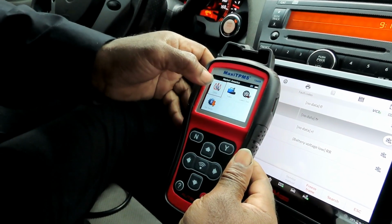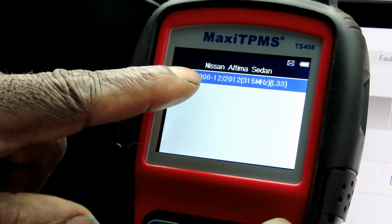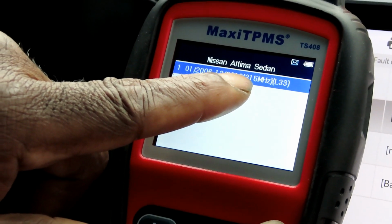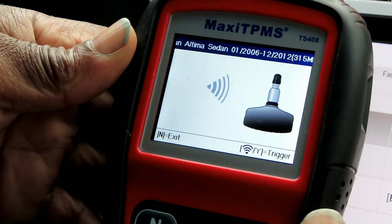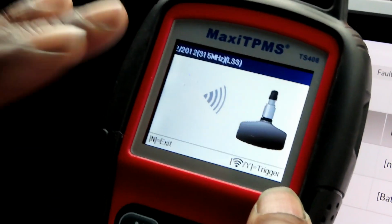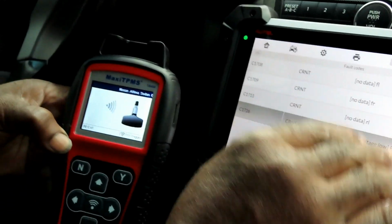Now, guys, check it out. This is what we're gonna do. We're gonna go into TPMS. Nissan. We got the Altima sedan. And this machine tells you this is going to cover from 1 of 2006 to 12 of 2012. That's a big range. And it tells you the hertz these sensors operate on, 315 hertz. So now we're going to go out to each wheel and scan a single sensor. We're going to put this up against the wheel, hit Y for trigger, and it's going to read the information off that sensor. That's cool, without even doing anything. So now, according to this, we should read on the right rear. Now, we never rotated the tires on this car, but we don't know if anybody else did. We don't know anything.